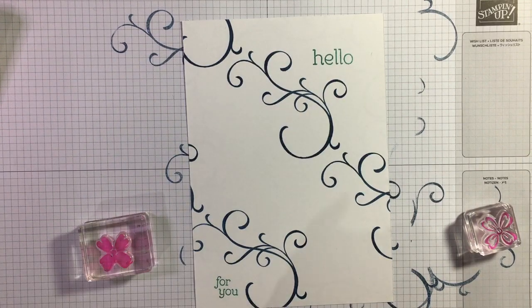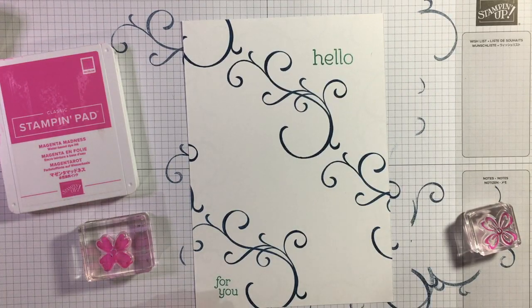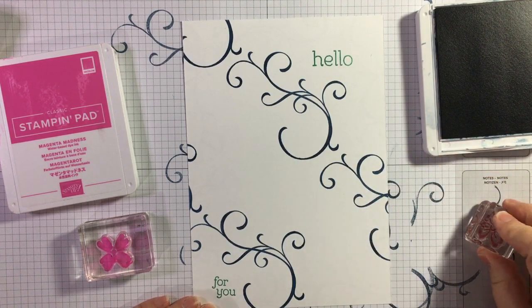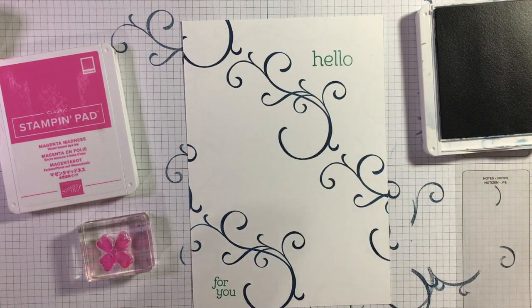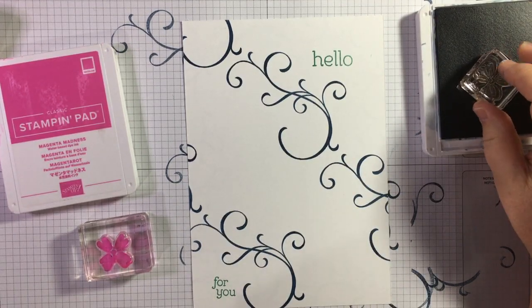Right. I'm thinking. I'm actually going to stick with Misty Moonlight to start off with for my outlines, and then colour them in.